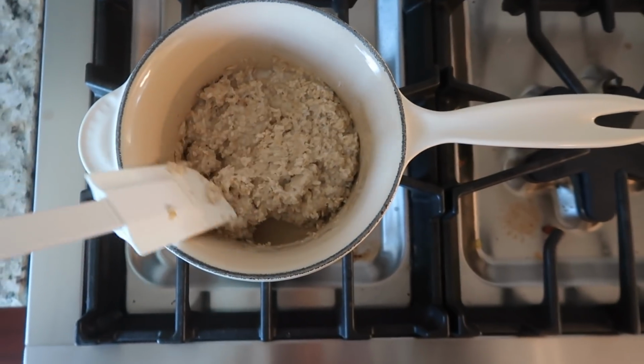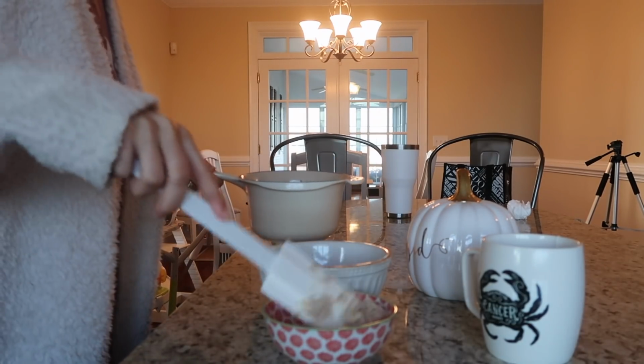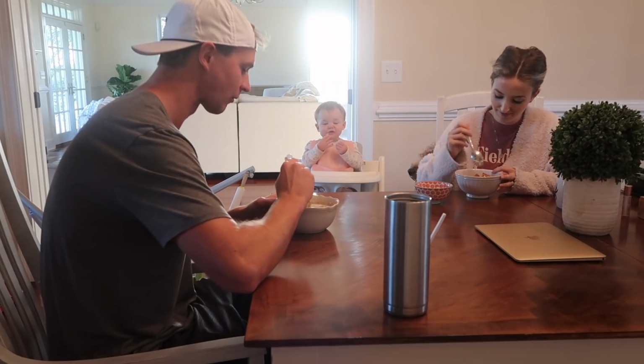And then it is time to eat some breakfast. So we will all head down to the kitchen. I usually make some oatmeal in the morning. I'll make some for both Hayden and me. Matt makes his own oatmeal, but we all have our oatmeal together.